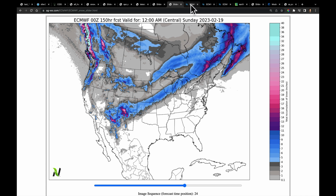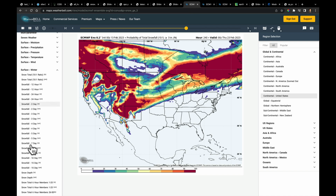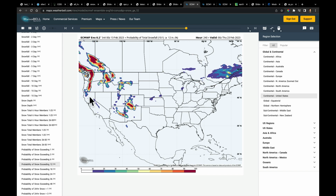area. To see how much we're expecting to get, this is the probability of getting 3 inches of snow over the next 10 days. Let's step it up to 6 inches of snow over the next 10 days. So you see the 2 swaths, 1 and 2, how they're heavier snows in Ontario, Quebec, and also, of course, in the mountains out west. But remember, this is more of a northwest and northern and central Rockies setup, not the setup for the Sierra Nevada. But this is the map showing the probability of 12 inches.